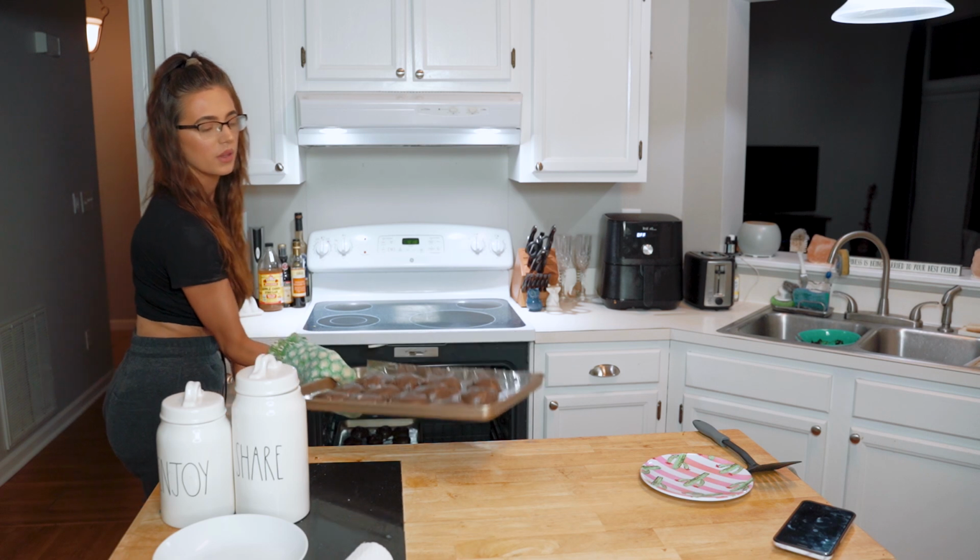The first time I cooked them for 10 minutes. I felt like it was a little too long because they were a little more dry. Because it is a protein cookie, it's not going to have that same amount of chewiness to it. So the less you cook it, in my opinion, the better. And I liked that it still had a little bit of a gooey top to it. So we're gonna wait for that and we'll be right back.